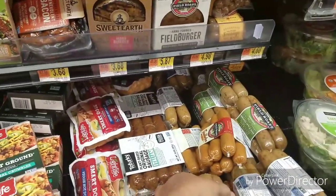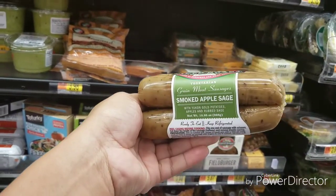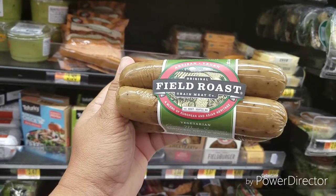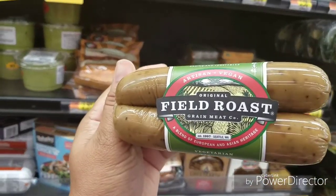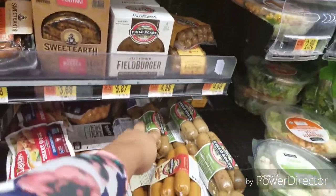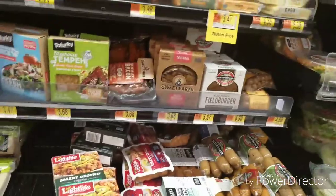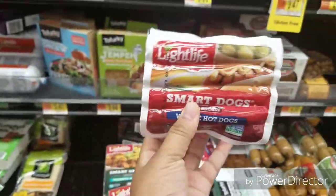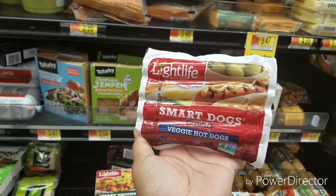Let me show y'all the Field Roast vegan sausage, the smoked apple sage. This is the one that I think I showed you guys in a haul, and I think I did a video with it. But this is really good. It's really good. I'm trying to get the focus. There it is. I also tried the... where are the hot dogs that I tried. I think it's these right here. Yeah, I tried these. Not so good. Not so good.